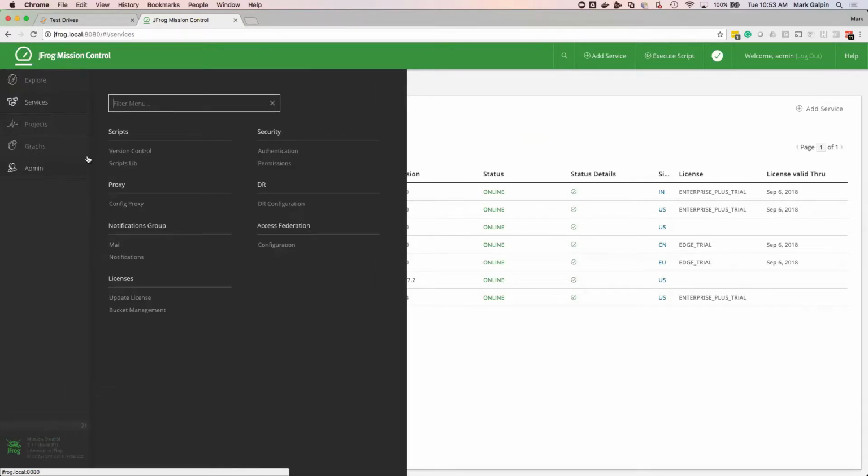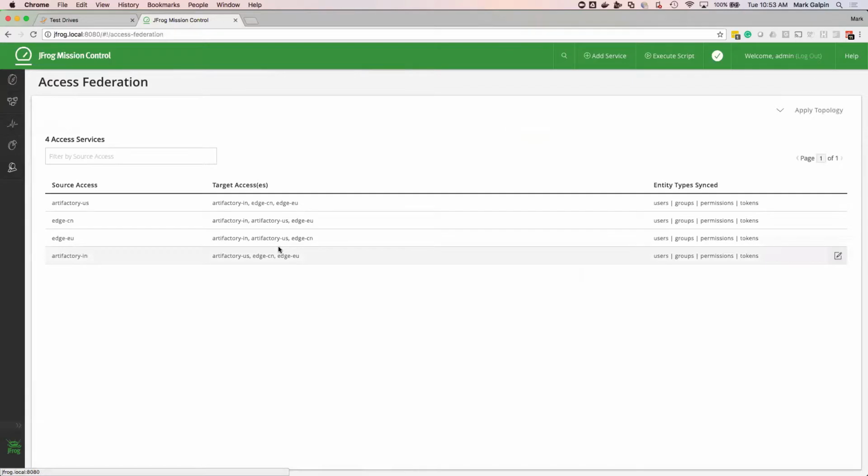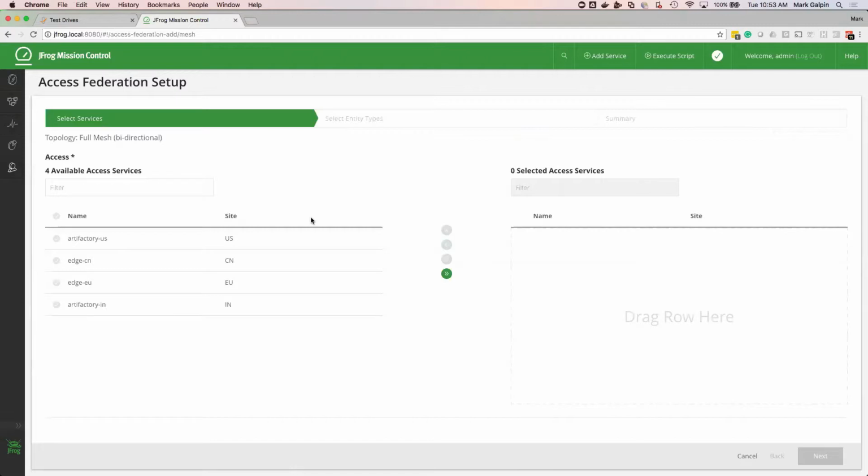Now, when it comes to access federation, with this new capability, we have a fairly simple process. I say that I want to apply a topology. I pick a mesh or a star topology that I want to create. And then I say, what instances do I want to be part of that topology? So in this case, I'm doing a mesh topology, and I can say I want all of the instances to be part of this topology.